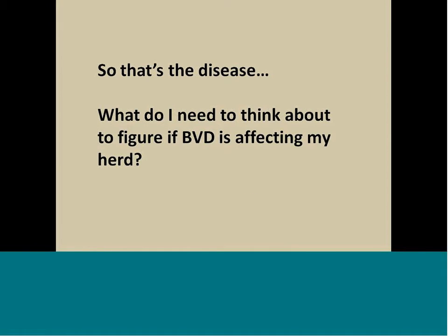I just want to finish with a slide that sums up all of this information so you can start to think about what you need to consider to figure out if BVD is affecting your herd. The first thing is fertility. If your conception rates are poor, if you've got early returns to service or irregular returns to service, if you get abortion storms in your females, then poor fertility and BVD could be at the basis of this.